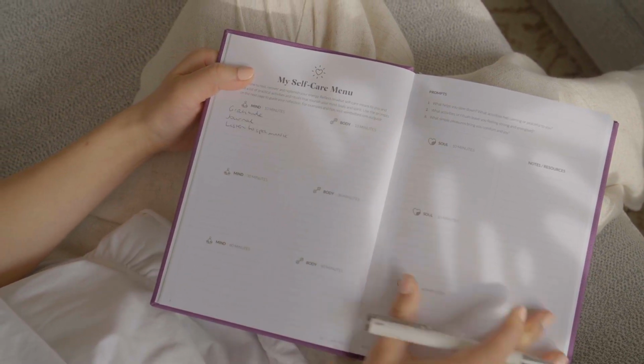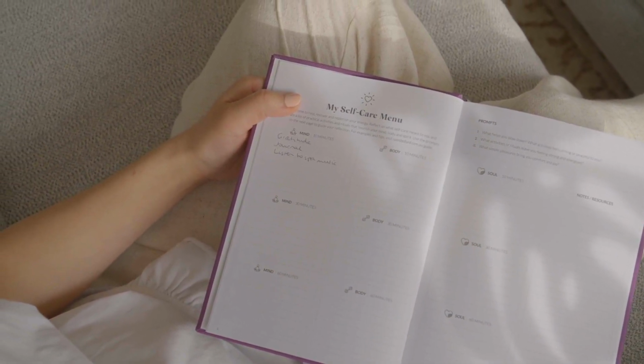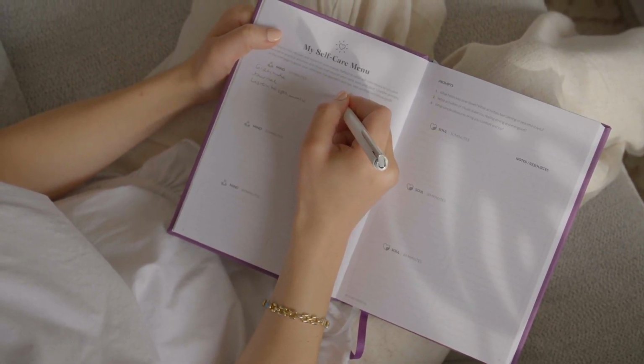You'll see on the self-care menu, we've categorized it into mind, body, and soul, and 10 minutes or less, 30 minutes or less, and 60 minutes or over.